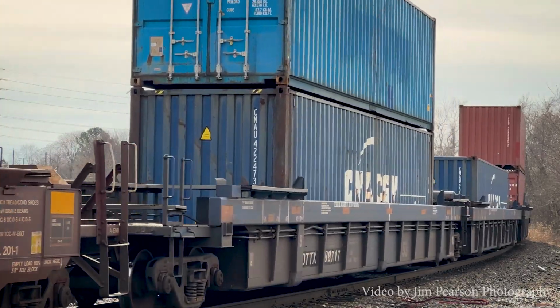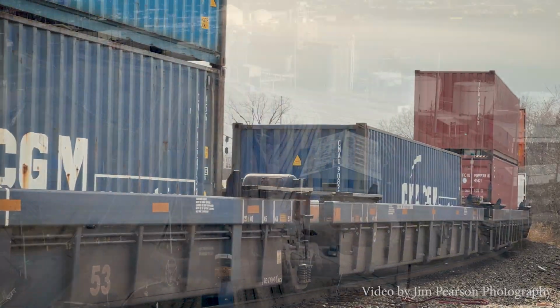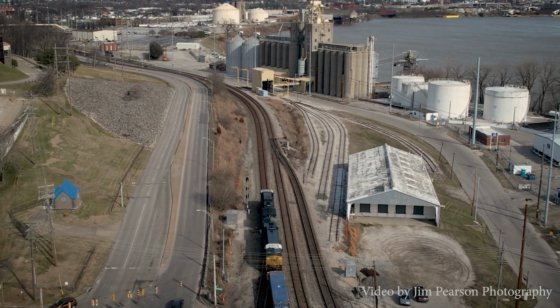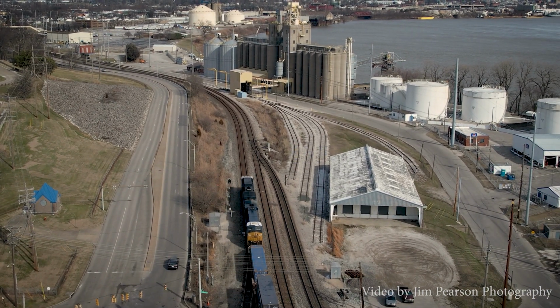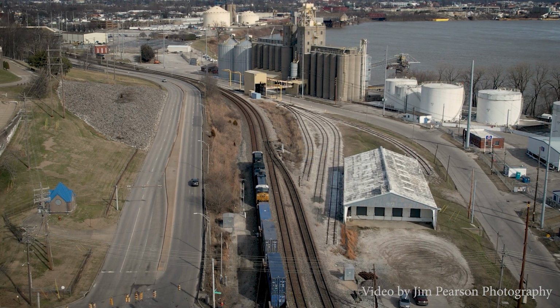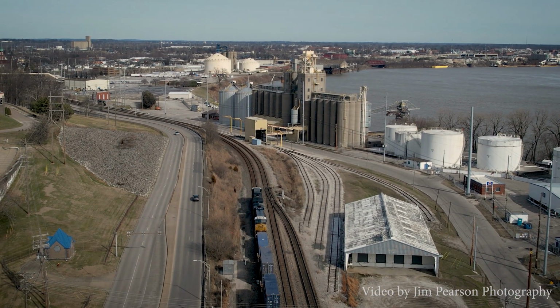This shot shows I-28 as it heads north into Evansville, Indiana, and on north up to Mount Vernon, and to its ultimate destination up and around Chicago.